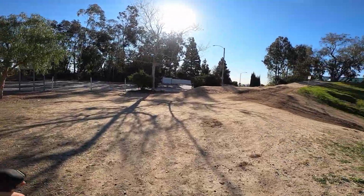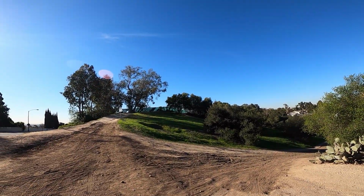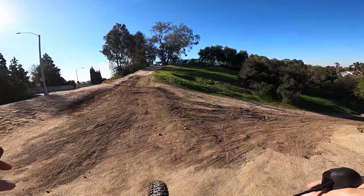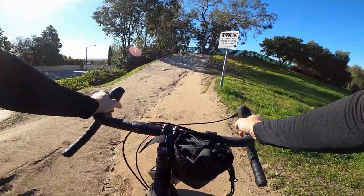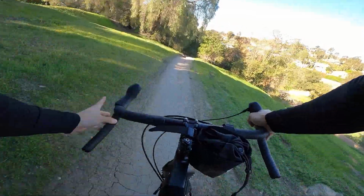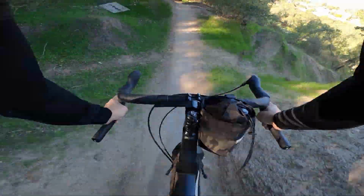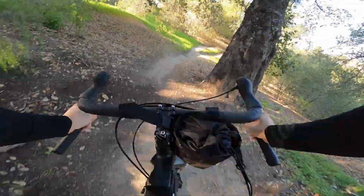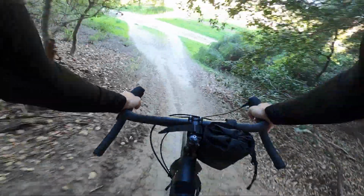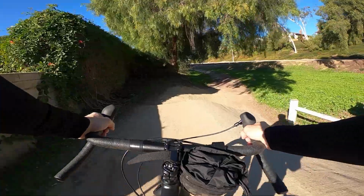All right, so first big question, of course, do we take the straight shot down the fire road, or up there is a little bit of single track through the trees? All right, let's take the single track, see what happens. Warning, steep grade ahead. Okay. Oh man. Gonna go drop bar. Oh yeah. Hey. Little drop.